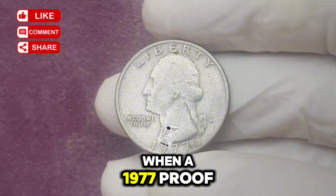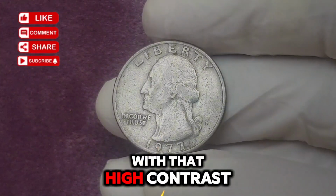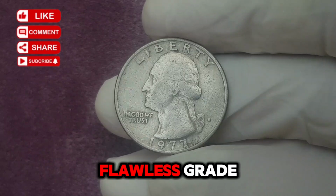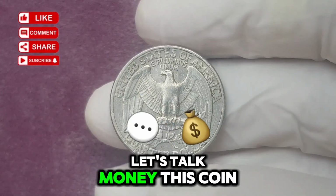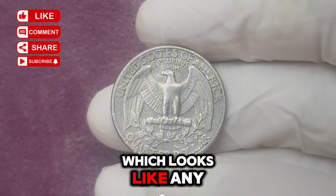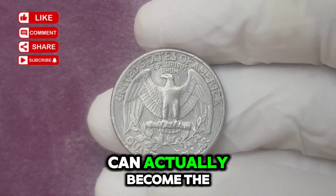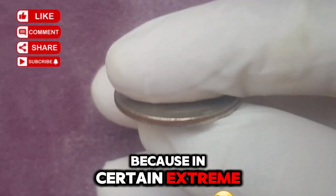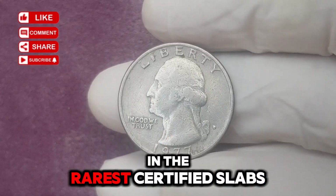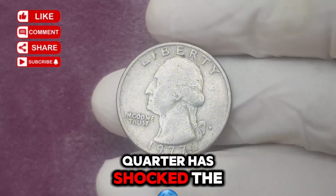You see, when a 1977 proof Washington quarter is found in perfect condition, with that high-contrast deep cameo finish and a flawless grade, the value doesn't just go up, it explodes. Let's talk money. This coin, which looks like any other 25-cent piece at first glance, can actually become the centerpiece of a serious collector's vault, because in certain extreme, ultra-high-grade conditions, in the rarest certified slabs, this humble 1977 proof quarter has shocked the coin world.